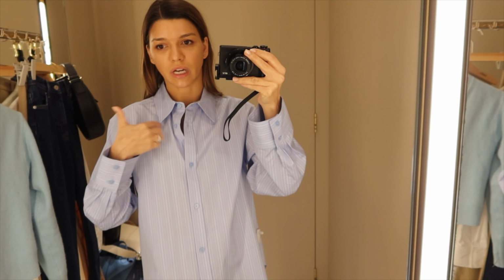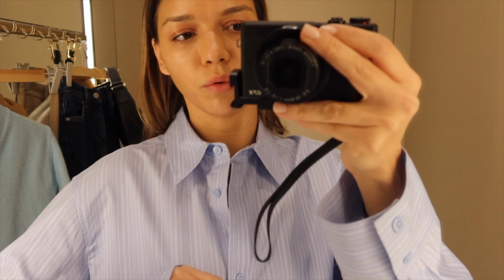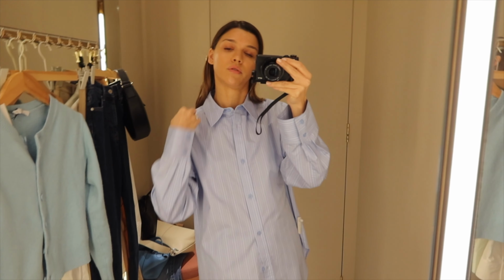So if the color of the stripe on this shirt were a bit more dark and deep and bigger, that would not work. So I like how this is, and it should work pretty much for most complexions. Maybe if you're not super pale, it would be a little bit dark for you, but I like it.